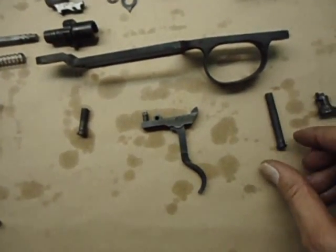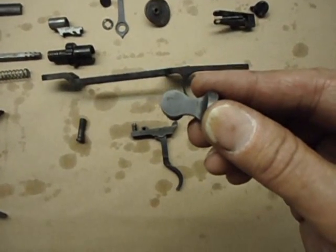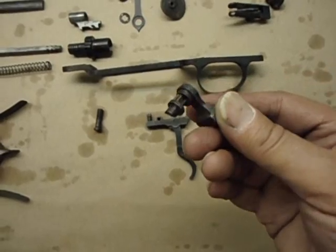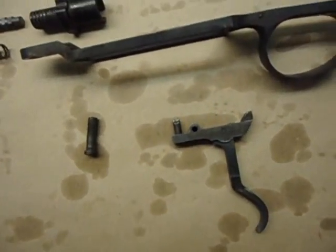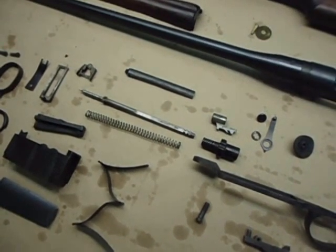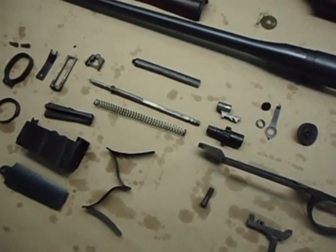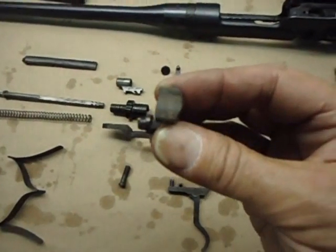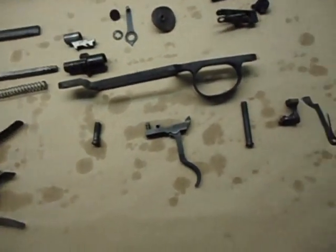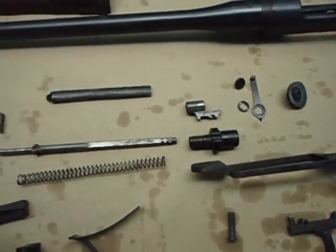All our trigger guard screws are fine, and everything looks good on the safety. Just a little tiny bit of issue there, but that's all looking good. I'm just trying to see who made this one. I don't see any markings on it. They don't always mark our little parts, so I'm not sure who made that one. Maybe with a better cleaning and some bead blasting, we might be able to see the mark. But like I say, sometimes the parts aren't even marked.